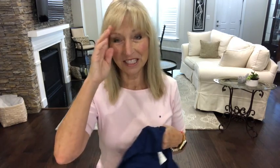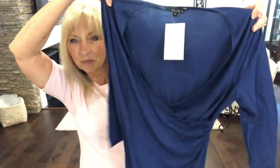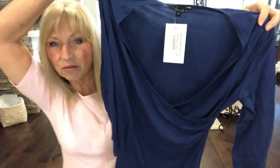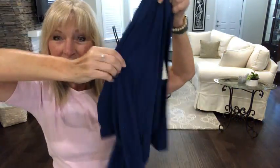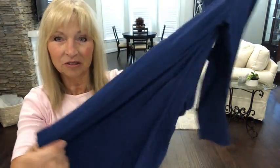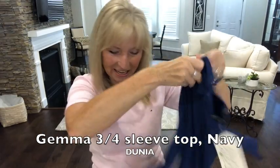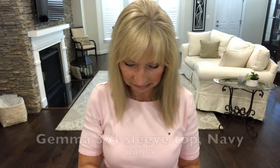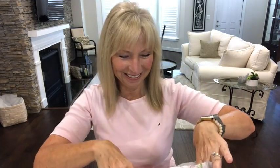Oh, we have a blue. This is a pretty blue. That's cute. I like the wrap. I love this color of blue. Looks like 3/4 sleeves. It's that stretchy material that kind of clings in that middle part, so we'll see how that lays.